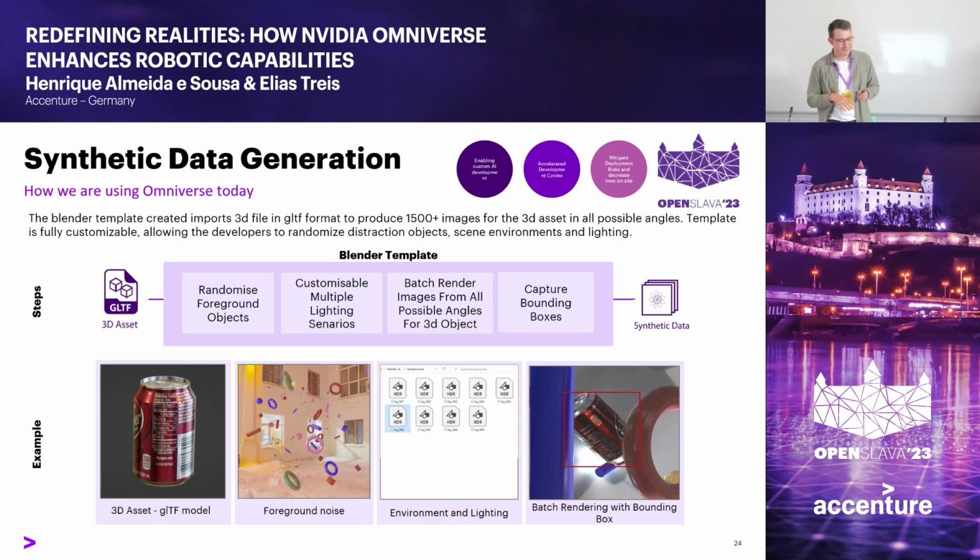Real quick, you have this 3D model. We have here an example of a Coke can that we use, and then we add other objects. In this case, we also did it with Blender, but we found that Omniverse has a bit higher performance when you do the synthetic data generation. Then you place the other objects in the simulation, for example, in front of the Coke can, and then it's partially covered. And this allows you to get much higher accuracy in detecting the object.